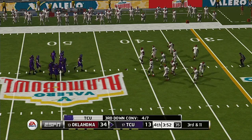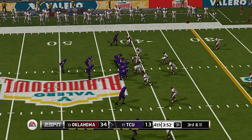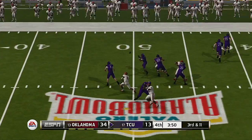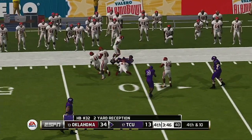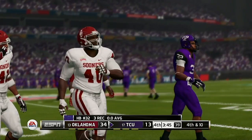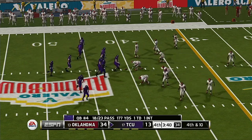They need to get it down to the 31. Crosses out to the tailback on the screen. And he's tackled at the 40-yard line. Man, the defense jumped all over that one. No chance to pick up the first down there. That'll make it fourth and 10.